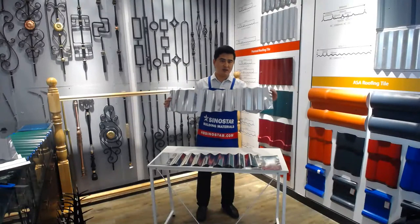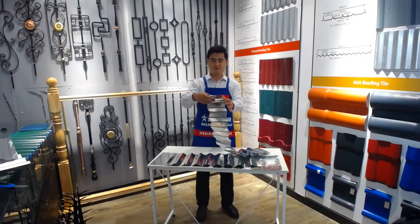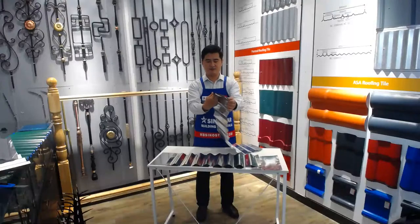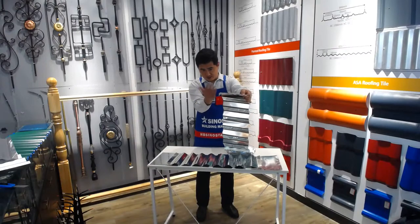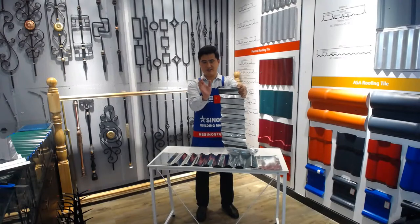By the way, the sample I chose is 0.11 millimeters. You can do this with your hand like this. You see, the sheet can't return back. That means this quality is not full hard, not hard enough.